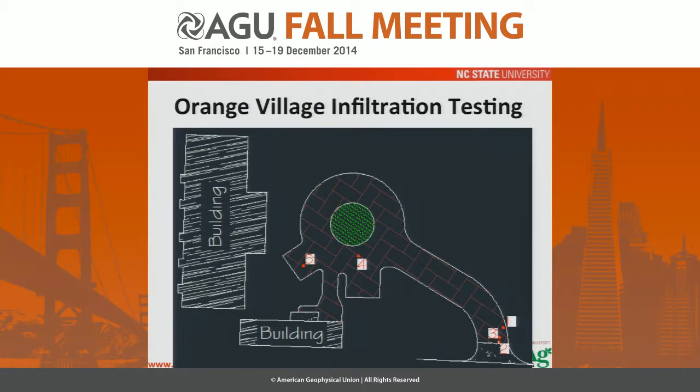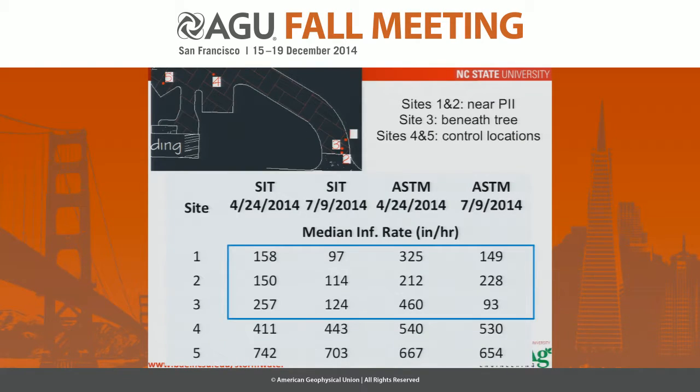And you'll observe five different sites here, one of which is very close to an impermeable surface. So that permeable-impermeable surface interface is something I'm going to talk about quite a bit. Another one of those sites is also underneath a tree, and then you see sites 4 and 5 are essentially control sites. And what you'll see here, this is up in Ohio, by the way, is that the sites that are near the permeable-impermeable interface, as well as the site that's beneath the tree, were suffering from lower surface infiltration rates after 3 months of testing. All right, the sites that essentially served as control had no such change just after 3 months.